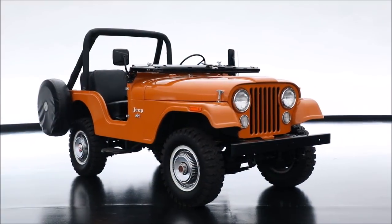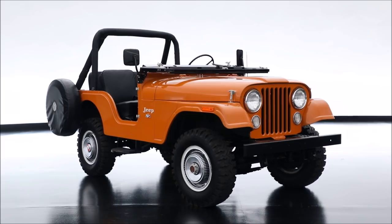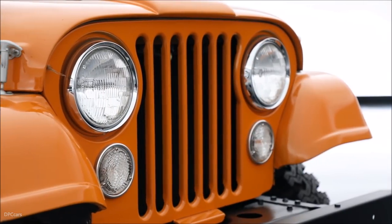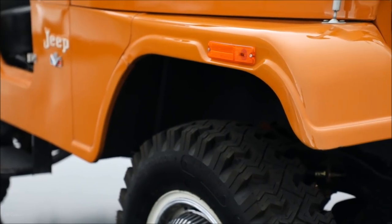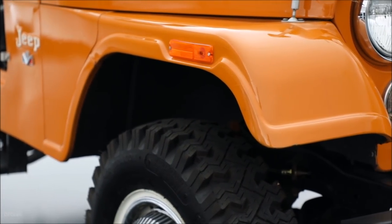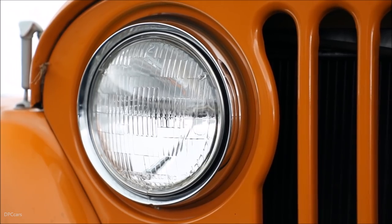The design inspiration, honestly, was the CJ5 series. It's always been my favorite. I know we started with the flat fender, the little military Jeep, but the CJ was really when the vehicle finally got designed, got styled, and it picked up a long-lasting view of it.